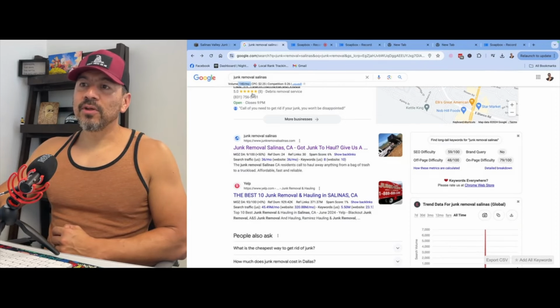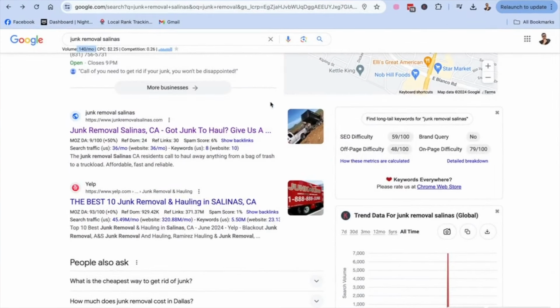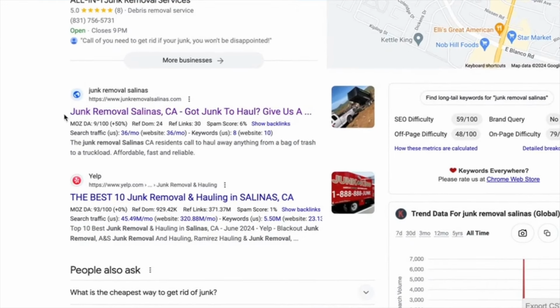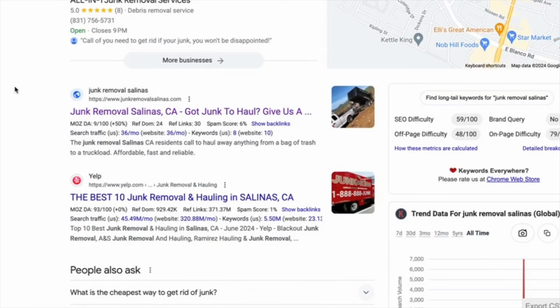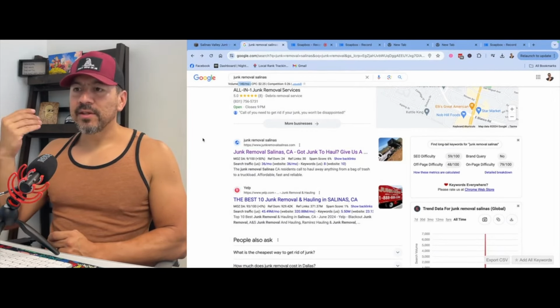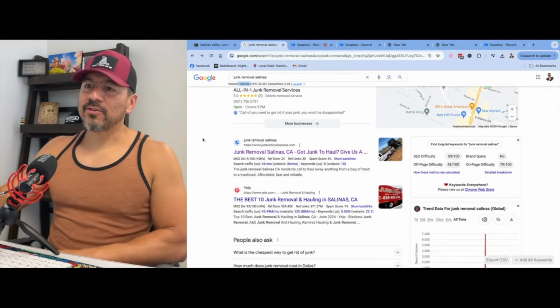But when you type into Google, if you type in junk removal Salinas, you're going to see this website that pops up. And the very first thing that you're going to see is I fixed up the technical title of the website as well as the meta description. You're going to see it says junk removal Salinas right in the title. So what I basically did was I wanted to tell Google, the search algorithm here, that I wanted this website to show up when anybody types in junk removal in Salinas. That's all I wanted to do. And then of course I added it into the description as well.